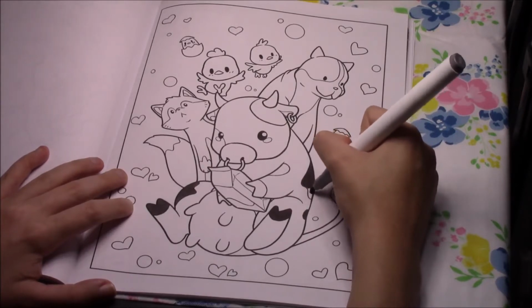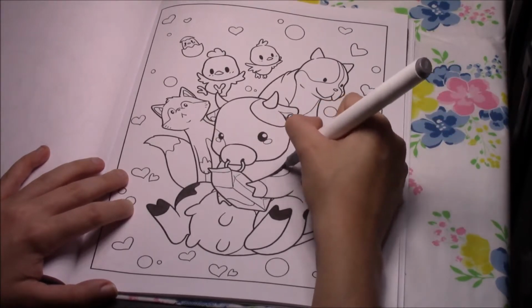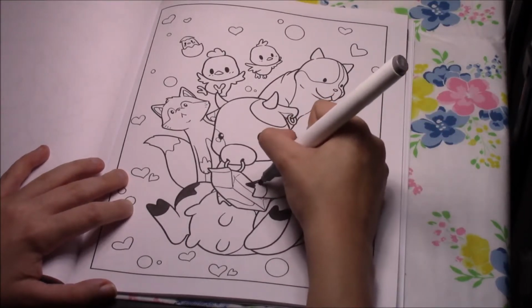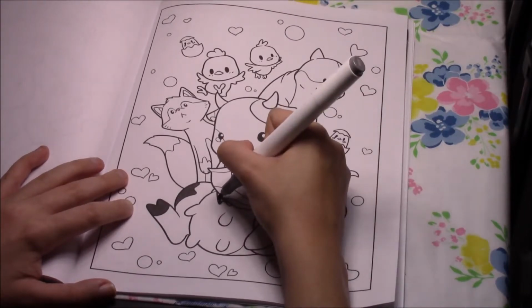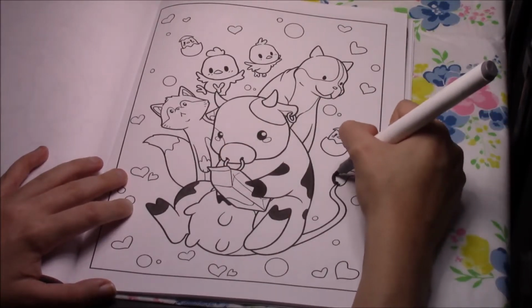So the first question is coloring in bed or coloring at a desk. Always prefer coloring at a desk. I can't really color in bed very well. Question 2 is Crayola Supertips or Staedtler markers. I like my Staedtler markers more. The Staedtler markers that I have, I believe, are alcohol-based, and I always prefer alcohol markers over water-based markers.